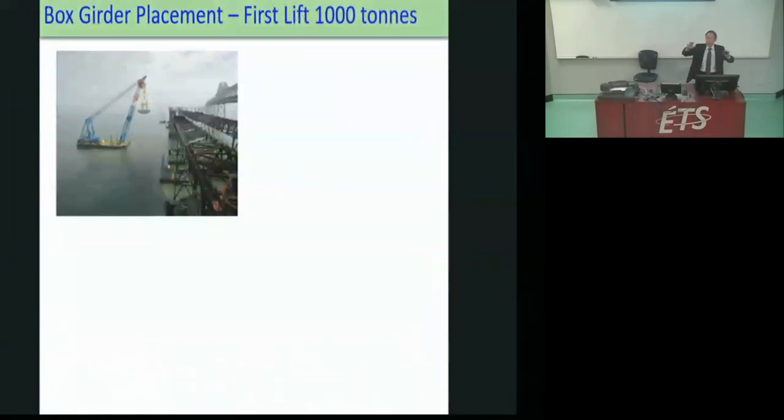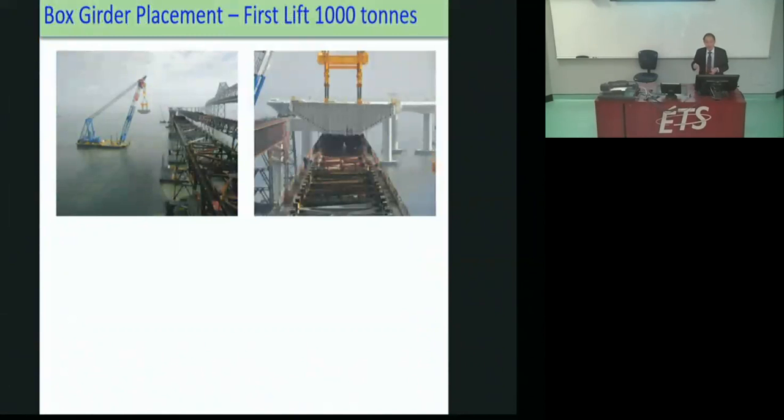So once the temporary bridge was in place, they started bringing in the box girders, the deck. This first one is 1,000 tons. The dimension across is 27 meters, the height is 5.5 meters, and the length of that first segment is 45 meters. You can tell by the size of the people there. It's sitting on a cradle. Each segment had one cradle for it.